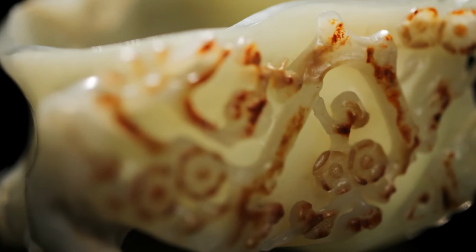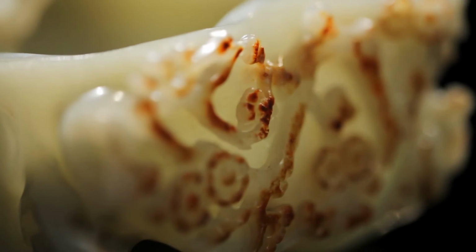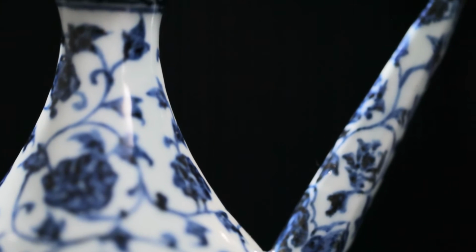This collection contains an extraordinary number of very rare pieces, objects you just never see. You don't see them in the market, you don't see them in museums or exhibitions. So that's really exciting.